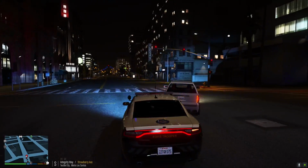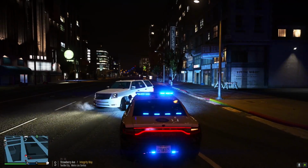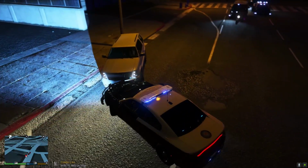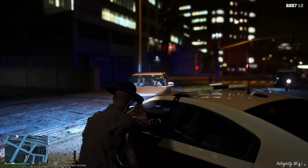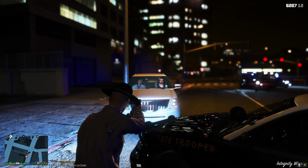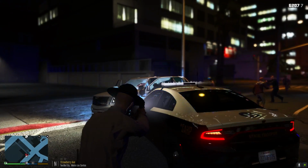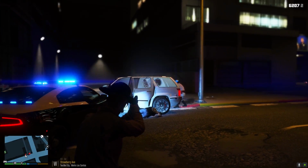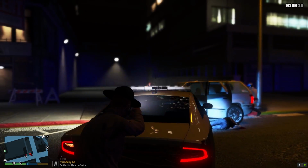Get out of the fucking car now! Dude, get out of the fucking car! Shots fired, shots fired. He came at me with the car, he came at me with the car. Shots are being fired right now, dispatch. Final stop, Strawberry Avenue.